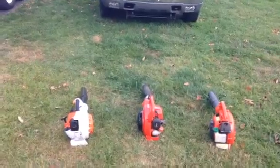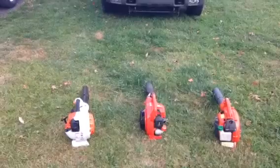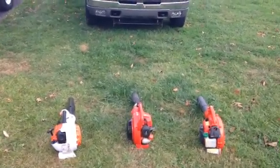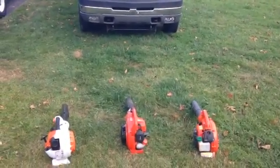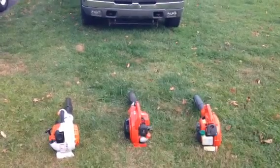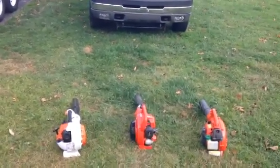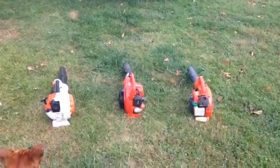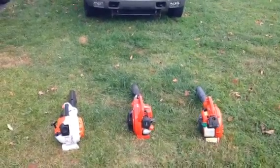If you're doing a lot of commercial work, I would not recommend the Husqvarna 125B, only because the carburetor vibrates loose. It's an 8mm. You have to constantly retighten it. This time when I get the new carburetor in, I'm going to put some lock nuts on it and see if that helps. Very powerful blower, and if this works, then I would recommend it. We'll see what happens with that. Once I get it in, I'll do another review of it.